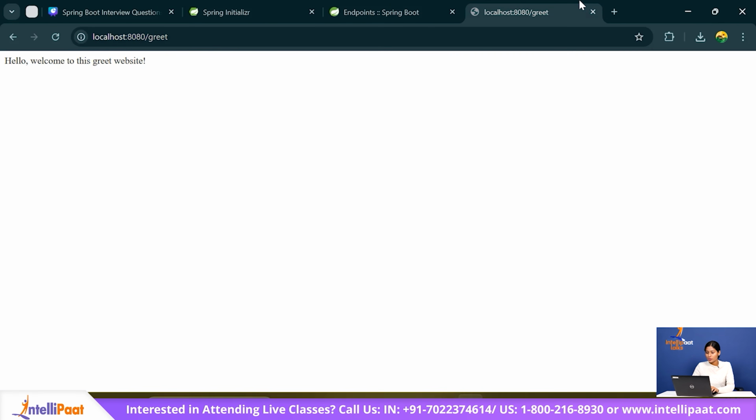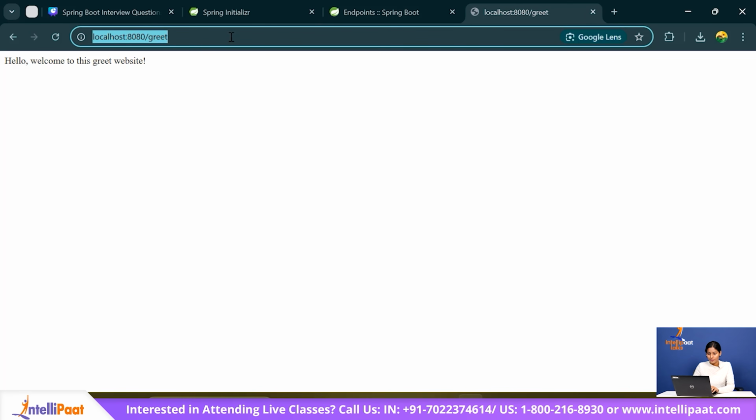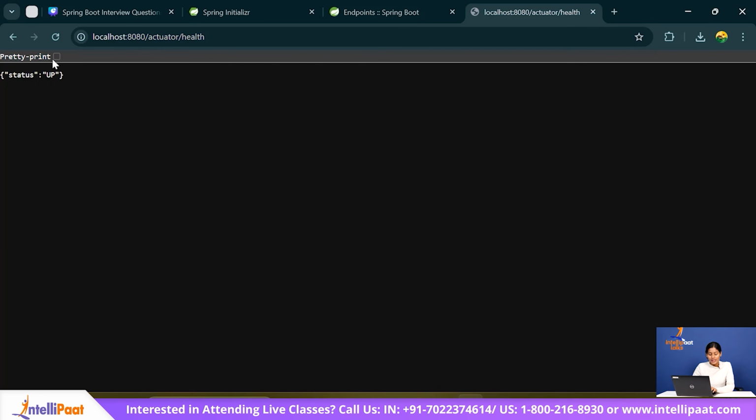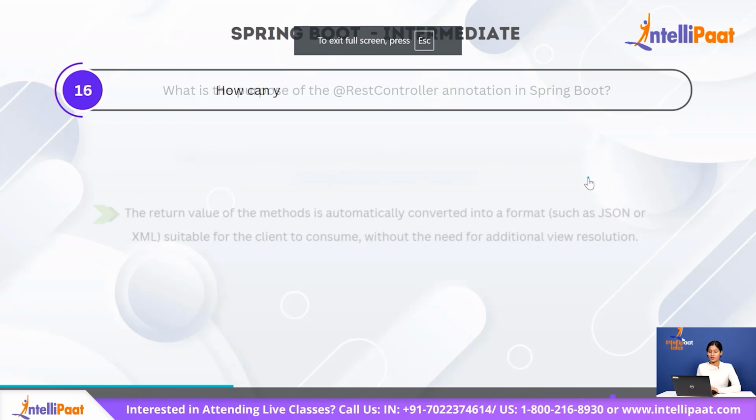Like, for example, we took the actuator, right? So here, if we go to actuator/health, you can see that it's returning this in the format of JSON. And this will be way easier for your web applications to consume, and that's where your REST controller comes into play. Moving on to our next question.